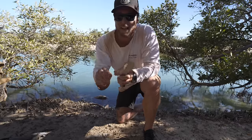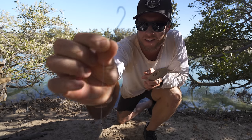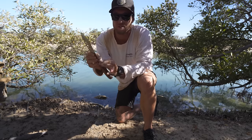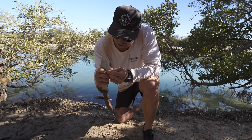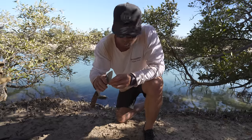Well, what I'm trying to do here is sharpen this tiny little fishing hook. It's actually quite rusty and it is not sharp whatsoever. So I'm just trying to use the blade of the knife and scratch the rust off and get a little bit more of a sharp edge. We're gonna crack a shell. We're gonna chuck it out there. We're gonna see if we can get some breakfast.